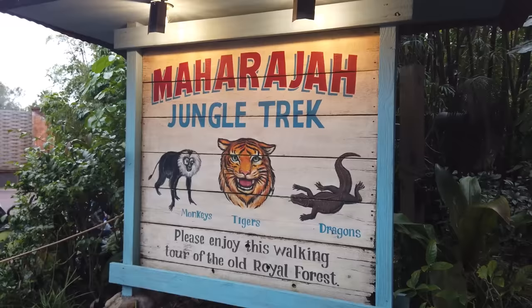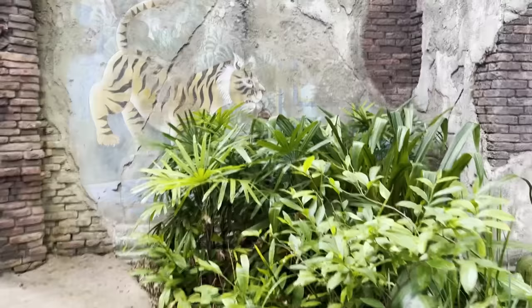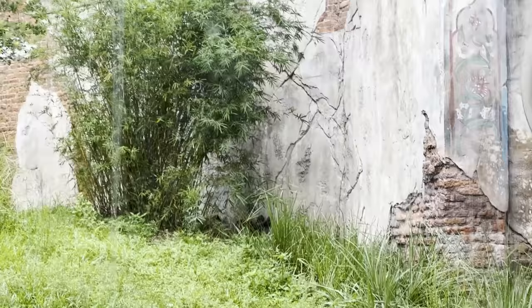majestic beasts. You see, there were a few executives and higher-ups in the Walt Disney Company that were concerned about the appeal of animals, and if animals could actually hold a guest audience the way a thrill ride could, or the way a classic attraction could. And Joe Rohde thought this was nonsense.